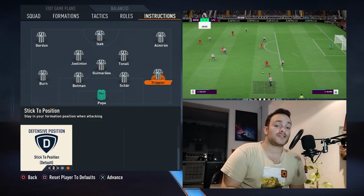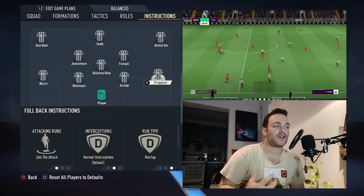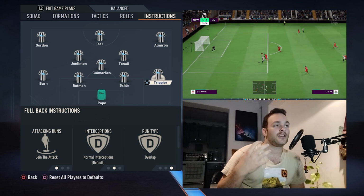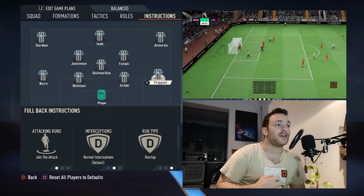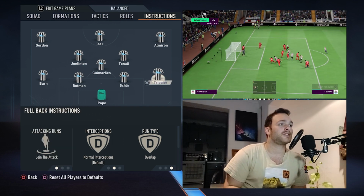He is also set to stick to his position. You don't really want him being super aggressive with his tackles, stepping up into the opposition. You want him just to have that nice shape, that back four. Of course, you don't want to have him stepping out, being too aggressive at times. So yes, that is Trippier's set of instructions.